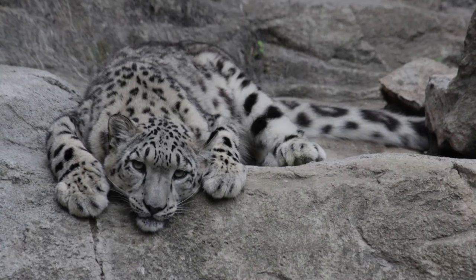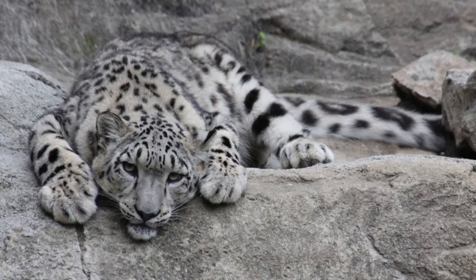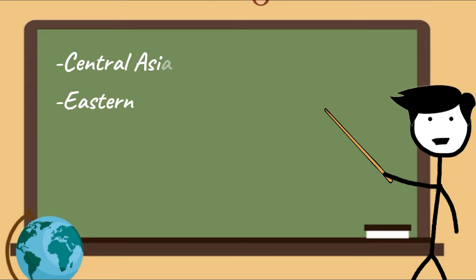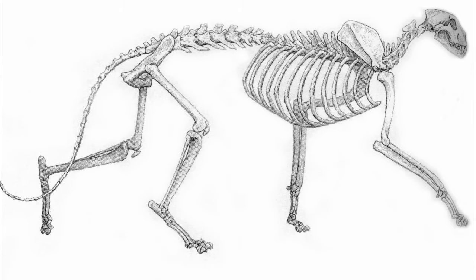In 1972, the IUCN placed the snow leopard on its red list of threatened species as endangered. Due to the high demand for their coats, snow leopards are illegally hunted for the fur trade. The pelts are a sought-after commodity in places like Central Asia, Eastern Europe, and Russia, where they are turned into coats and other garments. Snow leopard bones and body parts are also used for traditional Asian medicine.